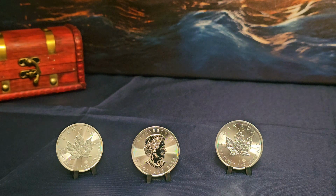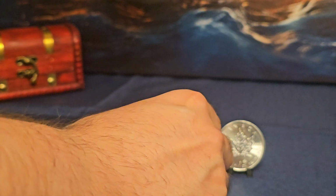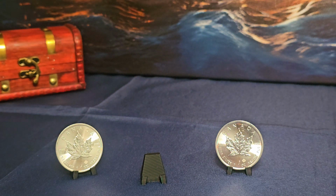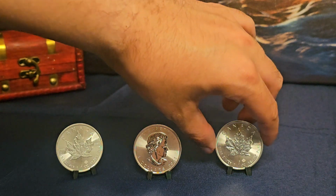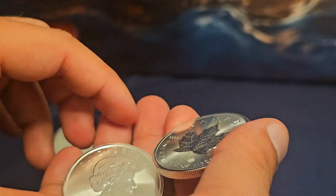Every other coin is 3 nines fine, which is pretty pure, but Canada took that extra step to make sure their coins are the purest 4 nines fine silver, which might be the reason why they look a little more shiny. And if you notice, compared to a regular coin, whether it's a Krugerrand or an American Silver Eagle, they are just a little bit smaller and a little more dense. And by smaller, I just mean the diameter of the circle is smaller. You're still getting the same amount of silver in the maple versus an eagle versus a Krugerrand versus a silver round. So still the same amount of silver, but since it's pure, the diameter is going to shrink a bit.